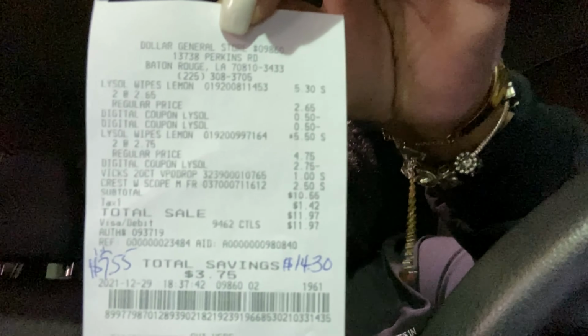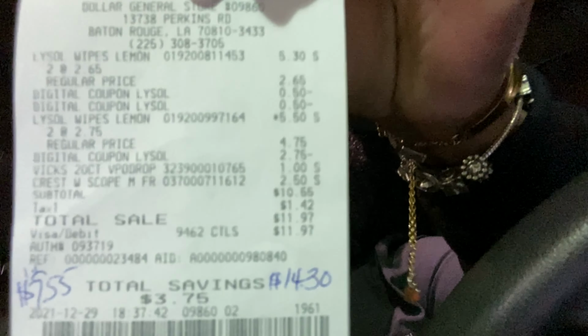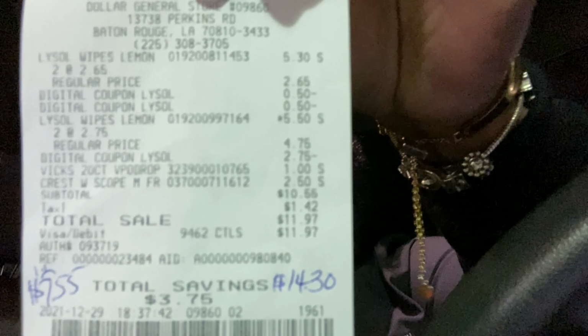So this is the Dollar General receipt, y'all. I did a little adding over here, okay? So y'all see that? Yeah, y'all, my $2 and my dollar didn't come off. So that's that, y'all.